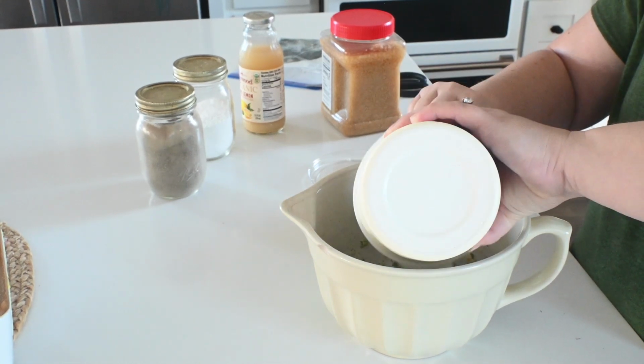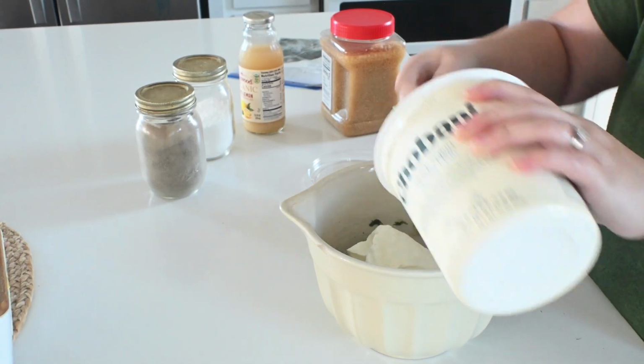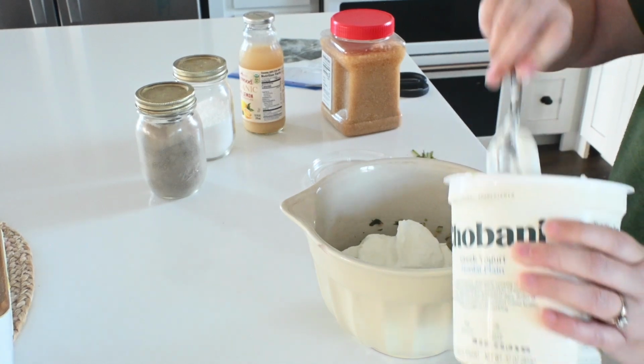And then the last thing that I'm adding here is some Greek yogurt. This is just plain Greek yogurt, and I'm adding this entire container to that.